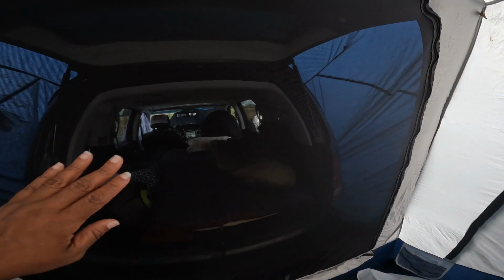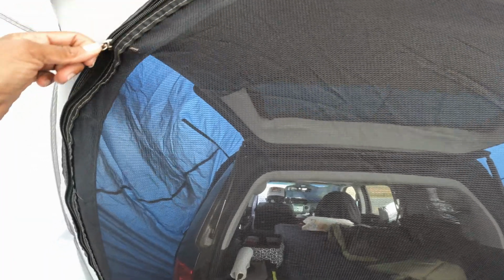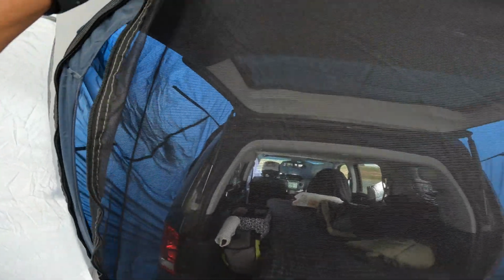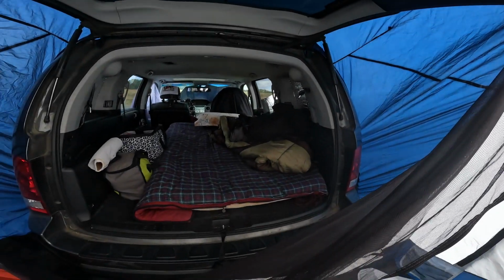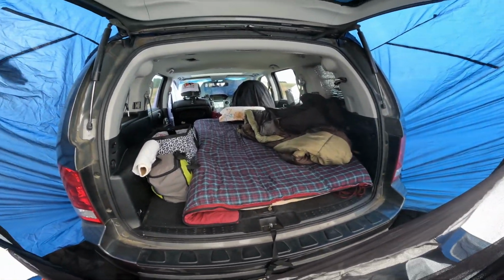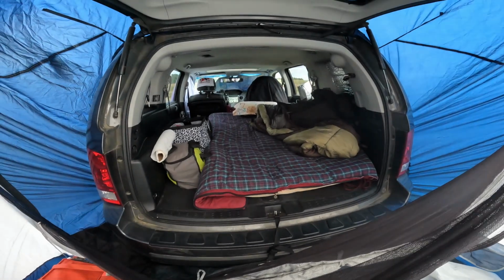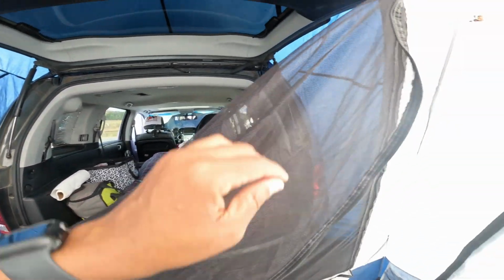Now you can see the screen. I'm touching the screen. See the screen? I'm going to open the screen. And there we go. And look, we have a butterfly already. It's been in here a while. So I can enter the car and sleep from here. I chose to sleep in the car. I could have slept out here in the tent, but I figure if it gets really cold at night, I'd rather be in there than out here.